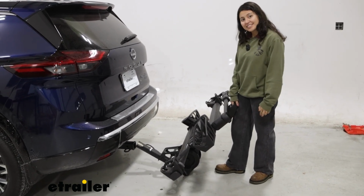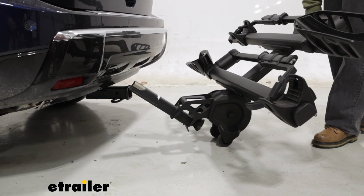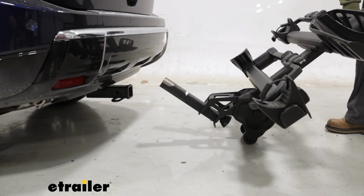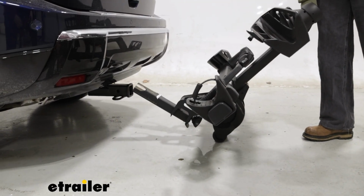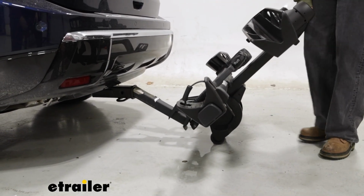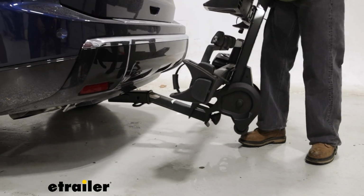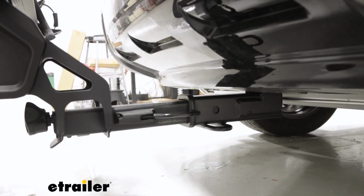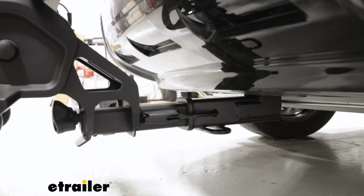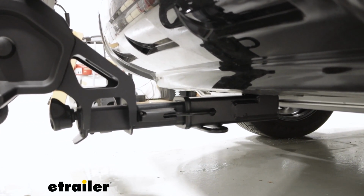A big thing about the T2 Pro XTR is that it has wheels attached to the bike rack, which makes it easy to roll around in your garage and roll up to your hitch receiver of your Nissan Rogue, bring it at an angle here, and then just tilt up and then into the hitch receiver. And from here, just push in until that auto pin of the rack fits into the hitch pin hole.